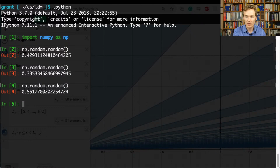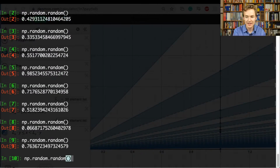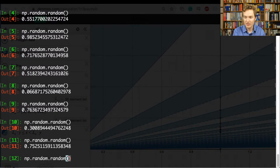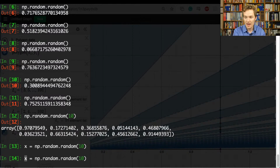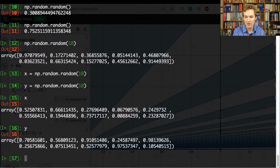It will return a number between 0 and 1 according to a uniform distribution. So it is as likely to choose something between 0.1 and 0.2 as it is to choose something between 0.8 and 0.9. What's nice is I can get a list of them. So in this case, I get a list of 10 random numbers. And maybe I call that something like x, and maybe I create another list of y. So x, some random numbers, y, some random numbers.